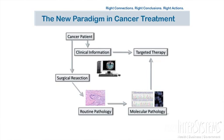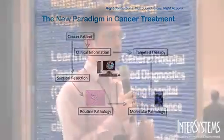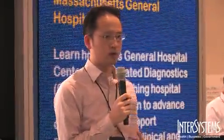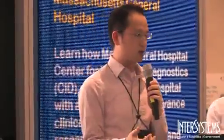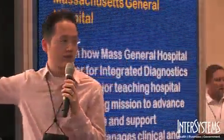Today, it's not sufficient to just stop right here, because you should send that same sample to a molecular pathology laboratory. There are additional tests and studies done at the molecular level using next generation sequencing that you should perform on the patient sample, because it will give you a highly specific signature. In lung cancer, for example, probably 30 to 40% of patients could actually benefit from this signature.